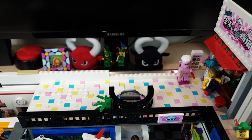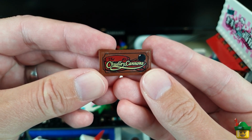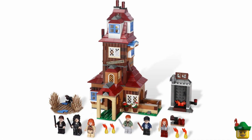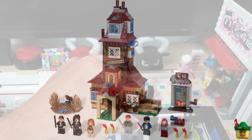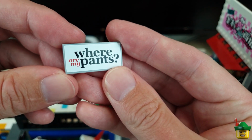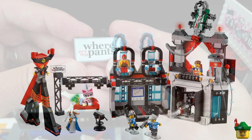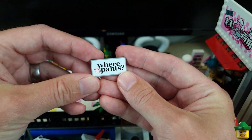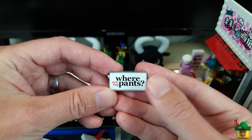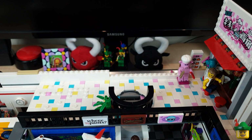So that's really nice. Another one that I've been dying to use with no real reason to is this lovely gold one with dark red on, the Chudley Cannons, which I'm reliably told is a Quidditch team, but it's from the set 4840, the Borough, but maybe it's for some sort of shop in my city, so that one can go there. Then this one, Where Are My Pants, from the Lego movie, of course, the set 70809, Lord Business's Evil Lair from 2014, where it's on the left there. And I've long held a plan to have a clothes shop in my city called Where Are My Pants? Because that's kind of a fun name for one. So this can be an advert for that. I've got two of them, so one can go on the actual store if ever I do it, and one can go on there. Brilliant.